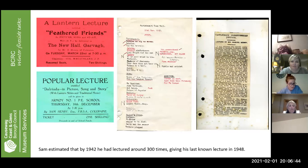He used his photographs as lantern slides to illustrate his lectures, with many newspaper reviews noting that at times over 100 slides were shown to audiences. So Sam estimated that by 1942, he had lectured around 300 times, with his last known lecture in 1948. And a diary entry in 1907 indicates that he had been lecturing since the early 20th century.